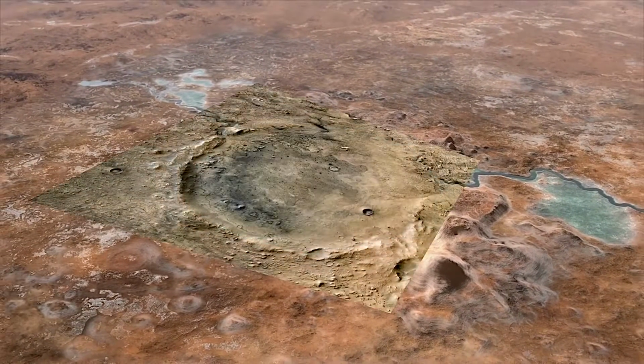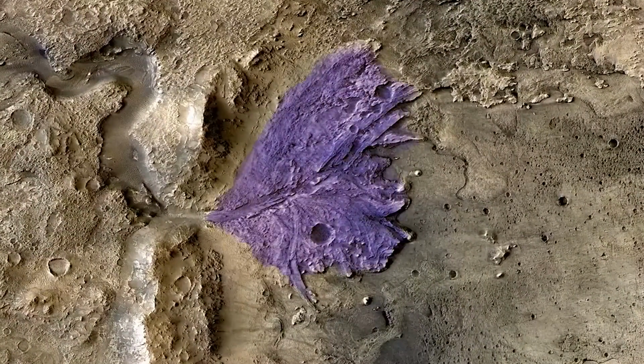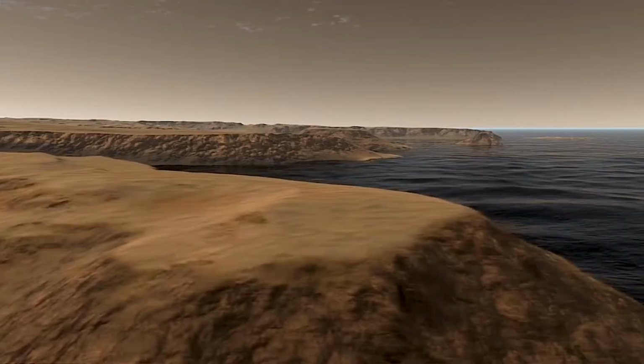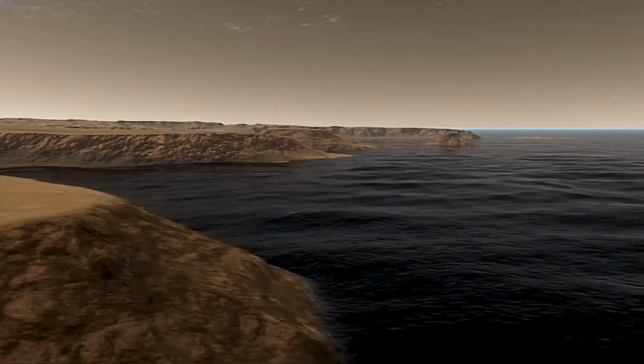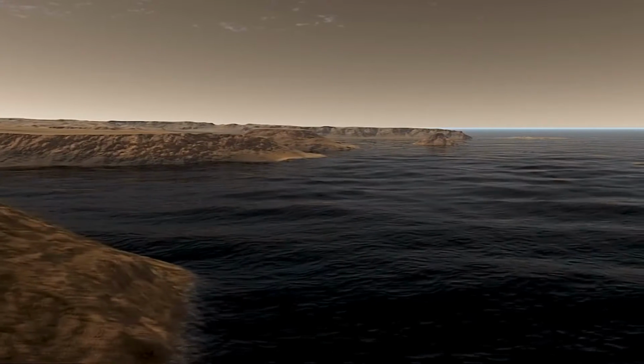In Jezero, we have probably one of the most beautifully preserved delta deposits on Mars in that crater. This is a wonderful place to live for microorganisms, and it is also a wonderful place for those microorganisms to be preserved so that we can find them now so many billions of years later.